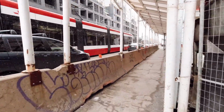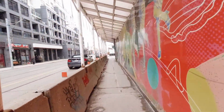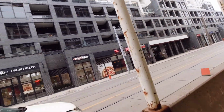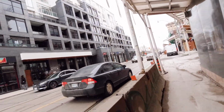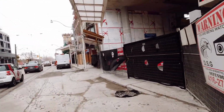Let's go a little bit further south. We're walking south on Bathurst now, past this construction site. Oh, there's a cool story there I'm going to photograph on the way back. So I guess I've got to cross the street here. It's an old barbecue place that's kind of iconic looking.